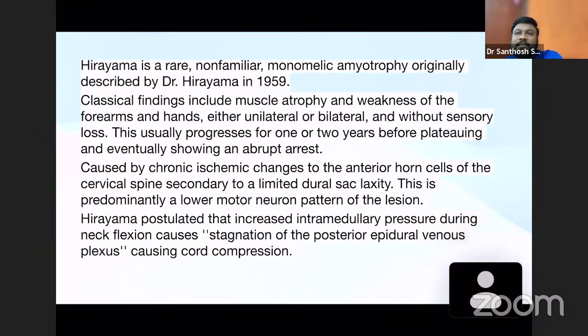So Hirayama disease is a rare non-familial monomelic amyotrophy originally described by Dr. Hirayama in 1959. Classical findings are going to be muscle atrophy and weakness of the forearms and hands, either unilateral or bilateral and without sensory loss. This usually progresses for 1 or 2 years before plateauing and eventually showing an abrupt arrest.